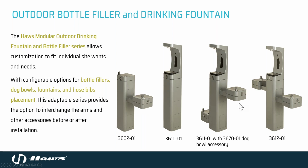These arms are interchangeable. You can kind of configure it as you see fit. And some of these are also interchangeable in the field. So that's really exciting that you're able to kind of flip and flop depending on maybe an event that you're having that weekend and you want more drinking fountains than bottle fillers, or more bottle fillers than drinking fountains, or you're having a dog party, so let's put the doggy bowl on there.